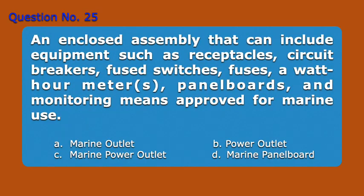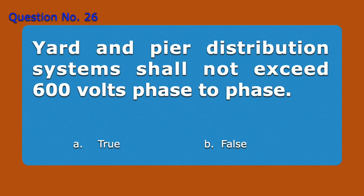Question number 25. An enclosed assembly that can include equipment such as receptacles, circuit breakers, fused switches, fuses, a watt-hour meter, panel boards, and monitoring means, approved for marine use. A. Marine outlet. B. Power outlet. C. Marine power outlet. D. Marine panel board. Answer: C. Marine power outlet.